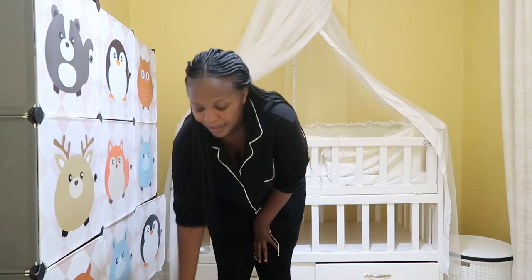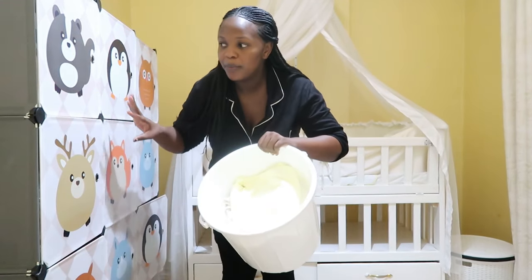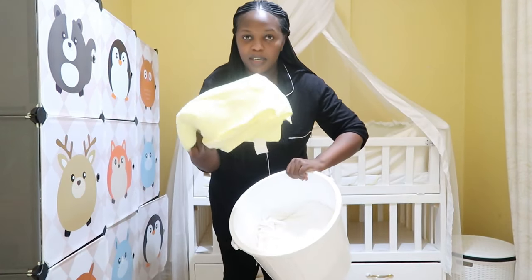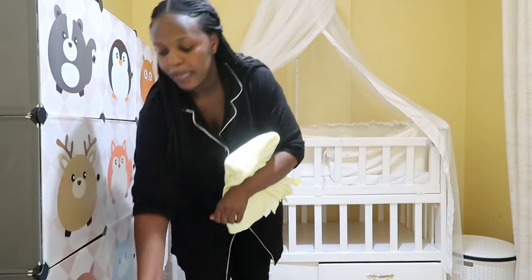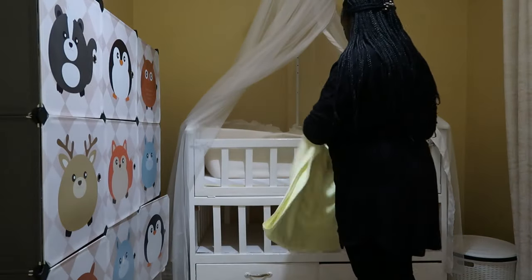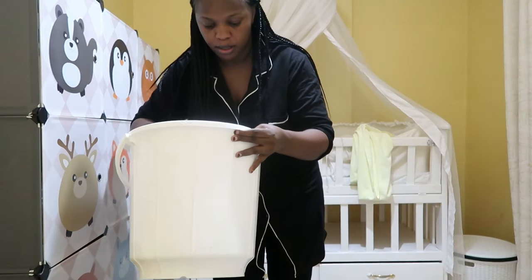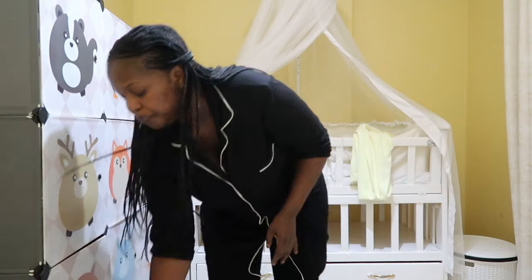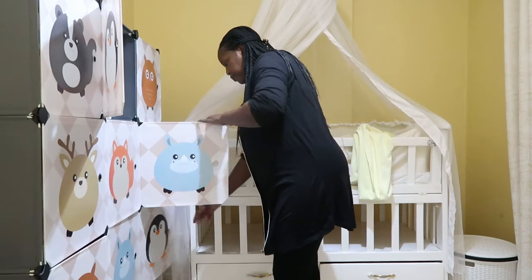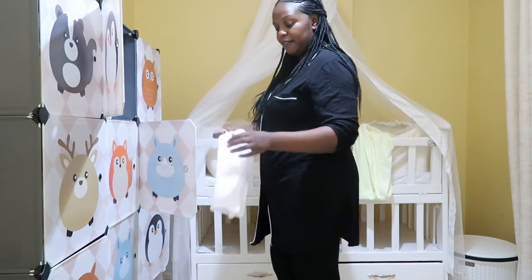So guys, as I was telling you, I still have some clothes that were washed during the day. They are well folded, so I will pack them right here in the wardrobe. Not now, maybe later. Right now, I have just grabbed a clean towel, and I want to prep for the baby. I want to prep for washing him, bathing him. I have the vests.